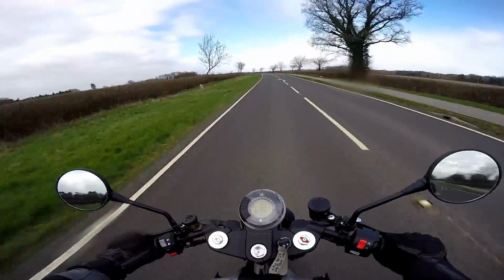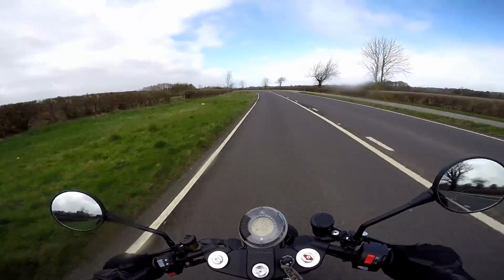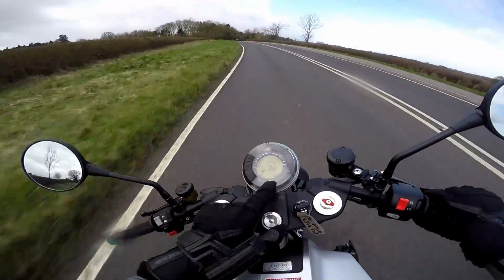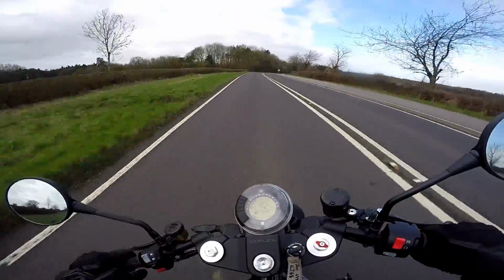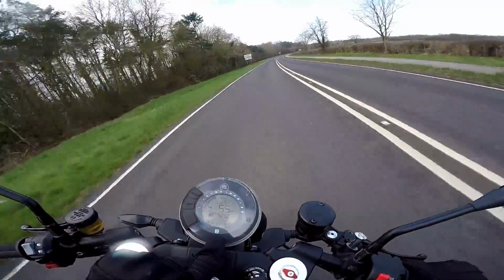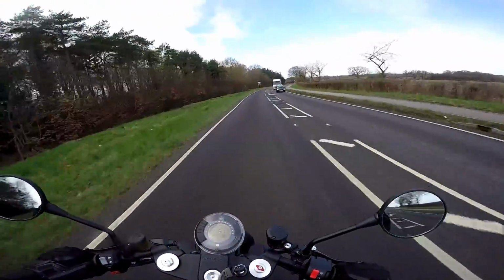Excellent. I'm just hoping that I'm going to be able to make it to Silverstone on this tank of fuel. I've got 2 blocks of fuel left on the fuel gauge. I'm glad, even though I don't like this indicator, it does have a little fuel gauge. So I've got 2 blocks left, and it was 2 blocks when I left home, and that was about 20 miles ago.